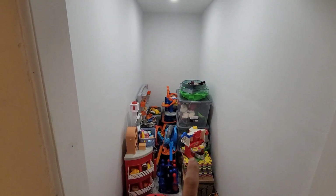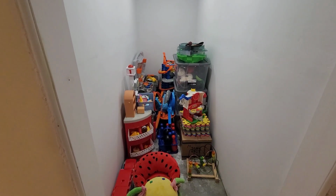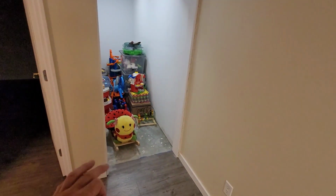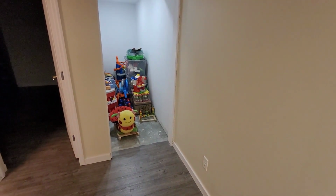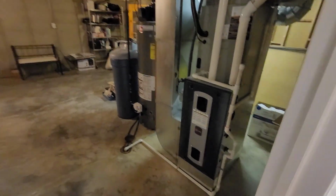Then if we go around the corner here, there's just some random storage space. I don't know what this was all about. Works great for piles of toys, but I'm not for sure exactly what they were doing with this. But you could put a door on there, make it a little storage closet. But I'm sure somebody had a thought. I don't know what it was.